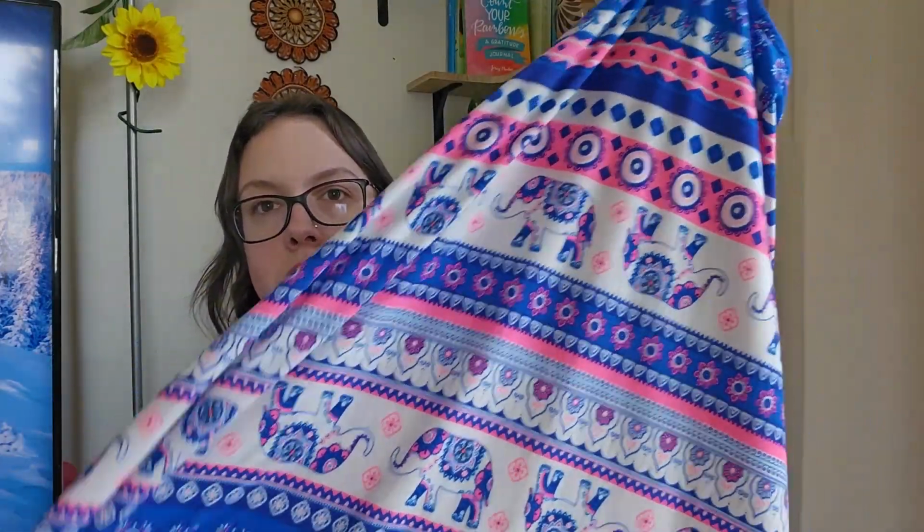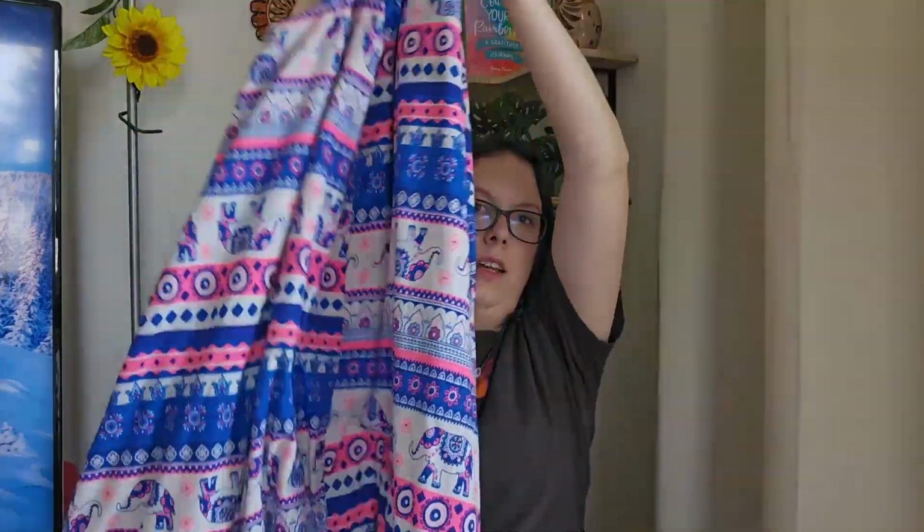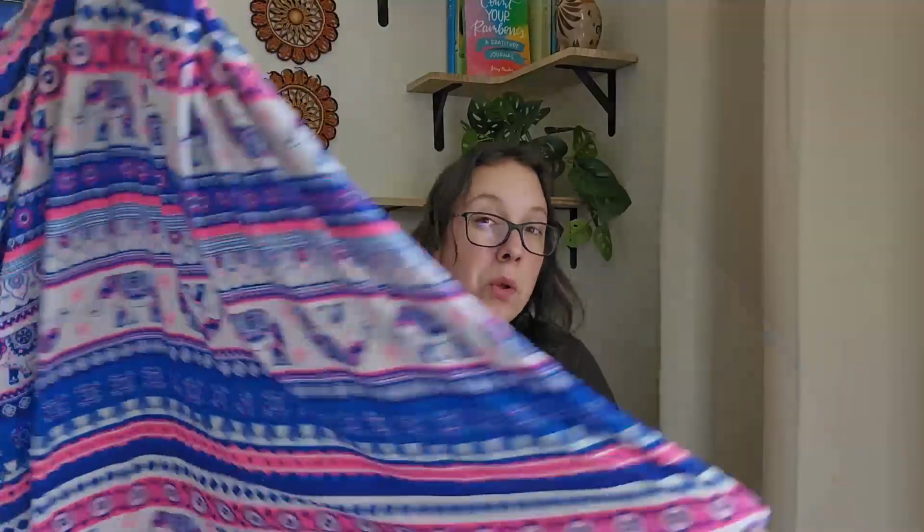And it is a super soft, stretchy material. Has a keyhole in the back. Kind of just a flowy dress. This I'm only going to be listing right at, I believe, $17, which is not a lot. They're only selling for like 10 to 15. So again, I should have left that behind, but I didn't. Shame on me. Same with this piece.